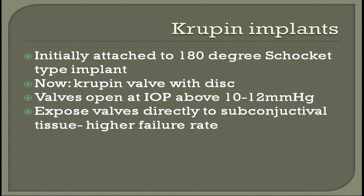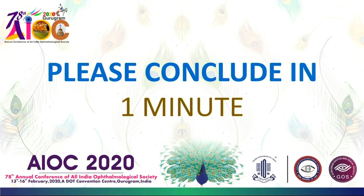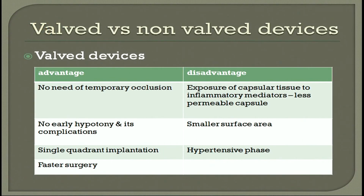The Krupin implant was initially a single implant attached to a 180-degree silicone band type of implant, but now it has a Krupin valve with disc. Valves with variable resistance are Molteno dual ridge, Baerveldt and others. The advantage of valved implants is that they do not require temporary occlusion, and there is no early hypotony and its complications. It is a single quadrant implantation with faster surgery, but the drawback is that it exposes the capsular tissue to inflammatory mediators in the immediate post-operative period. It has a smaller surface area and the hypertensive phase is there.